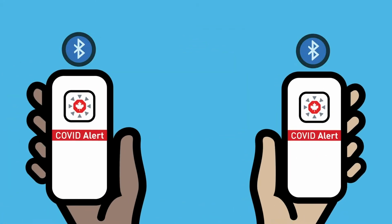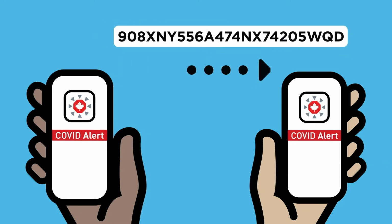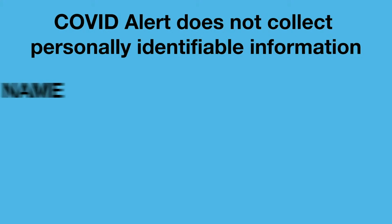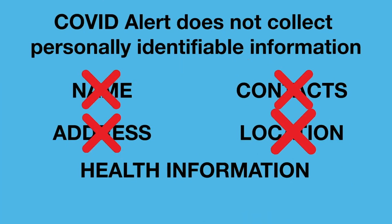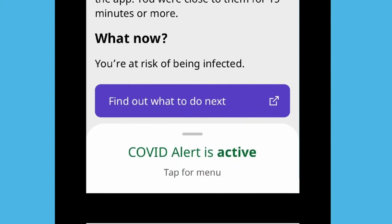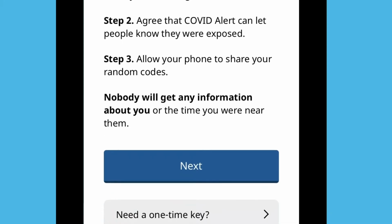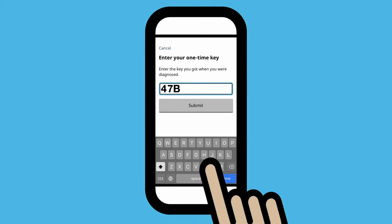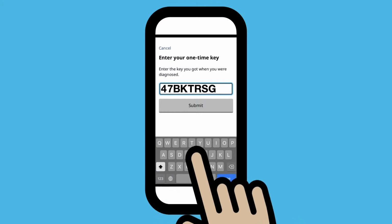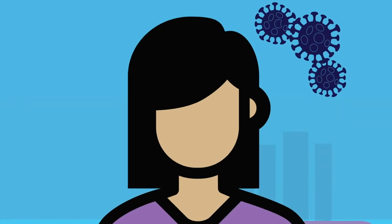The app uses Bluetooth to exchange random codes with nearby phones. The code is a randomly generated string of digits and letters that changes every 5 minutes, so it cannot be used to identify you. The app does not have access to your name or address, or your phone's contacts, your location, or your health information. If someone you've encountered later tests positive for COVID-19 and uploads to the app a one-time key they received from their healthcare authority, you'll be notified that you may have been exposed. If you test positive for COVID-19, you can upload your one-time key from your healthcare authority. The app will then notify the people you've encountered without revealing your identity. You can then take steps to limit the spread of the disease.